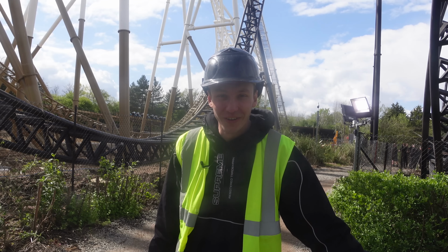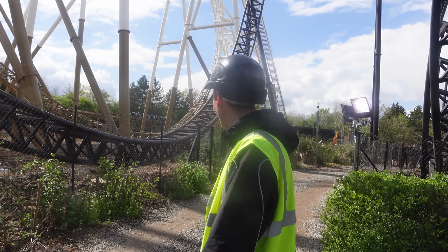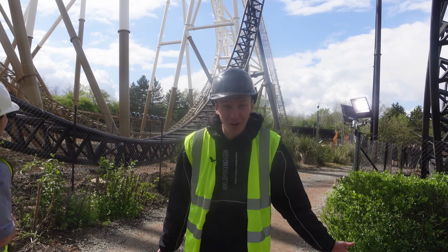Wow. Wow, wow, wow. Unsure if they're going to do another test now, but there you go. Hyperia has made it round. This is officially the UK's tallest roller coaster now. Wow, wow, wow. I'm hoping we get another test. We'll have to wait and see.